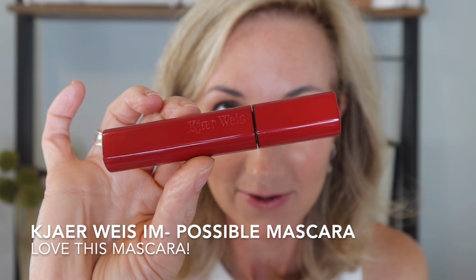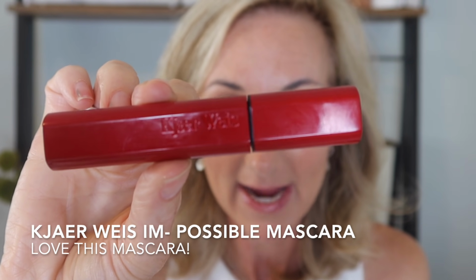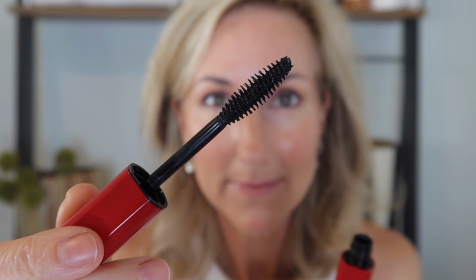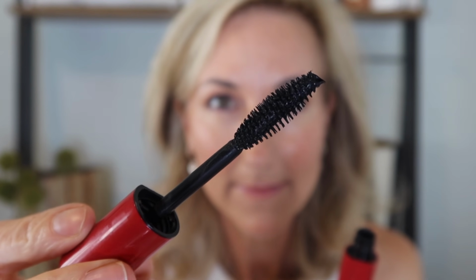Kjaer Weis just launched a new clean mascara called the Impossible Mascara. And of course, it's got beautiful luxury packaging. Let's take a peek at the brush. So this is my favorite kind of brush, so I'm excited to give this a try.